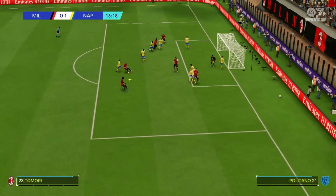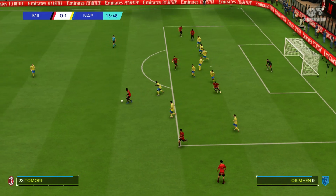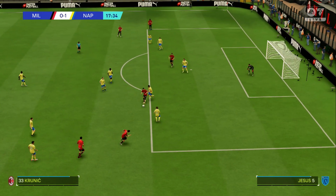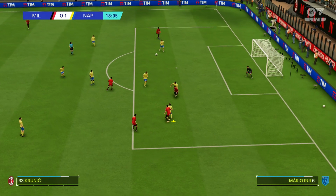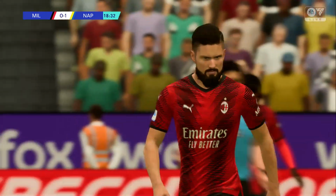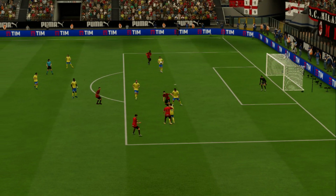And over it comes. Tomori. Now with Giroud. Well, the fans really want him to shoot. Shot attempted. Just can't get it past him. Giroud. And the upshot of that is offside. Well, he needed to look elsewhere because the flag was always going to go up.